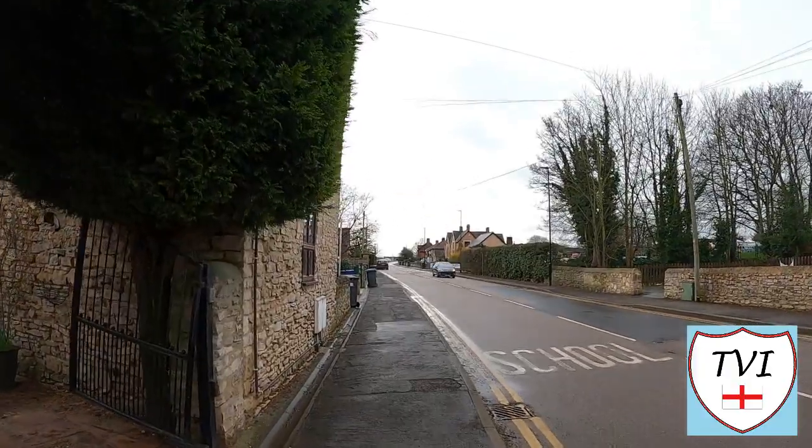So that is pretty much going to do it for Norton. Now we have to go and see Campsall, which is a smaller village, not by much, but a smaller village, and it's located that-a-way.